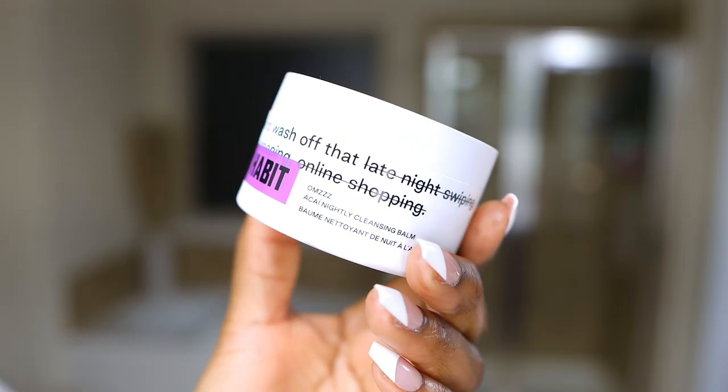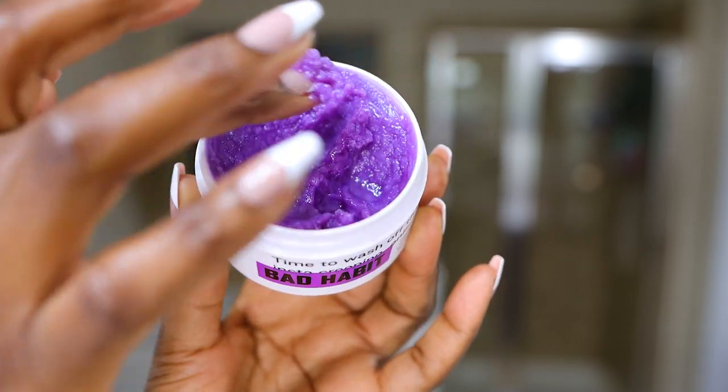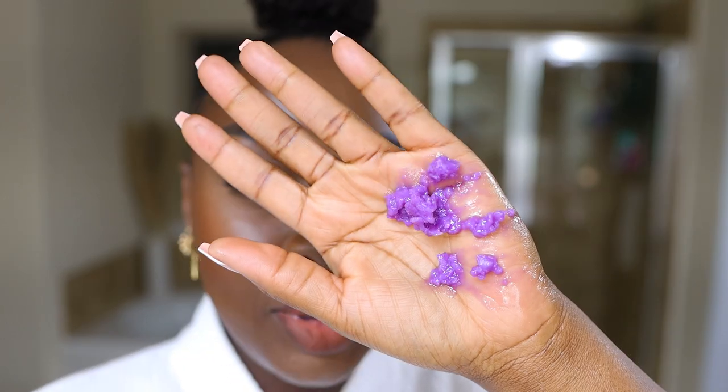I literally just squeeze it like that. There we go. And now to wash off my makeup, I'm gonna use this Bad Habit Acai Nightly Cleansing Balm that I got from Target. I don't understand why it's clumpy. I mean, it works, but I don't understand why it's clumpy like this.